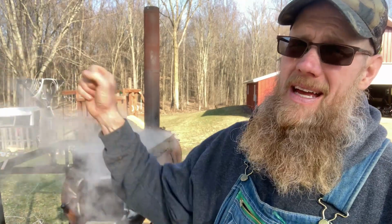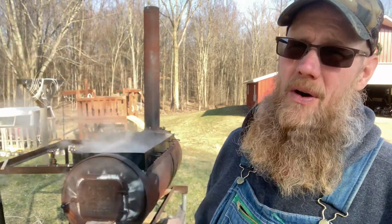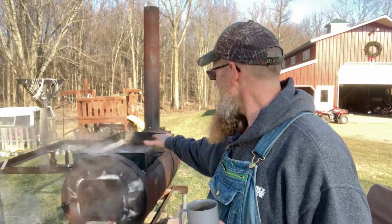There were a couple times I had to just dip into the big barrel to keep that hopper filled. But we're getting towards the end of it.